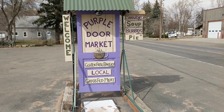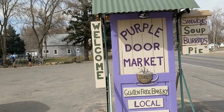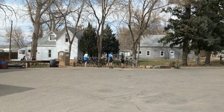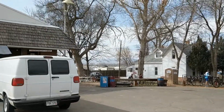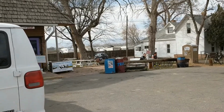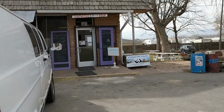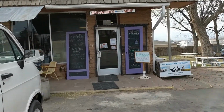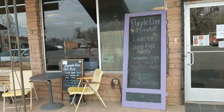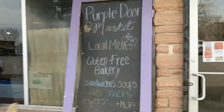Okay, stop number 2, Purple Door Market. As you can see, these guys are super friendly to cyclists. They've got bike racks, and a restroom you can use anytime, even when they're closed. I've got to grab some extra water here as well, because I just took a swig out of my water bottle thinking it was water, forgetting that I put super spicy ginger beer in there. So let's go get some refreshments.